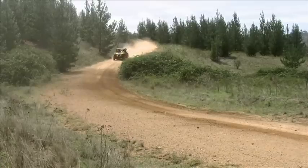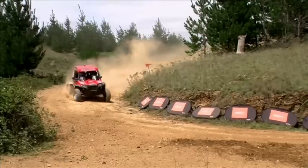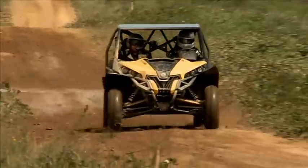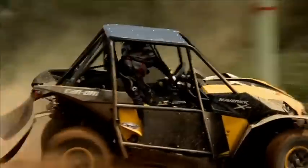The Side-by-Side Challenge created a huge stir in the ARC last year, attracting eyes from all quarters. With Can-Am boasting a new purpose-built competition machine this year, our own Ross Duncan and Dean Herridge set off to see what all the fuss was about.